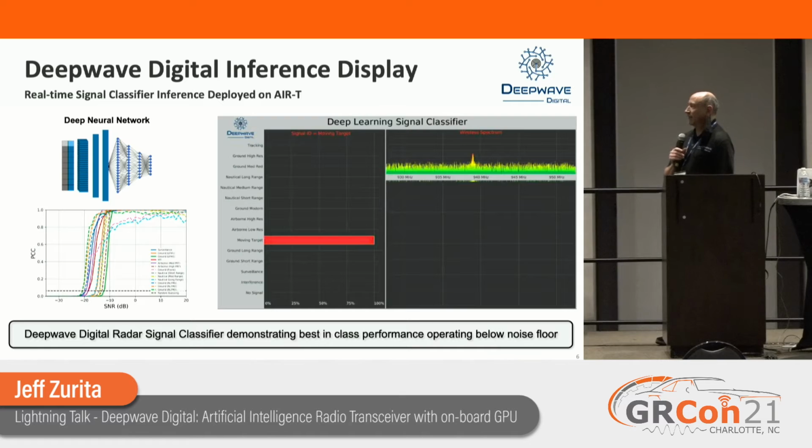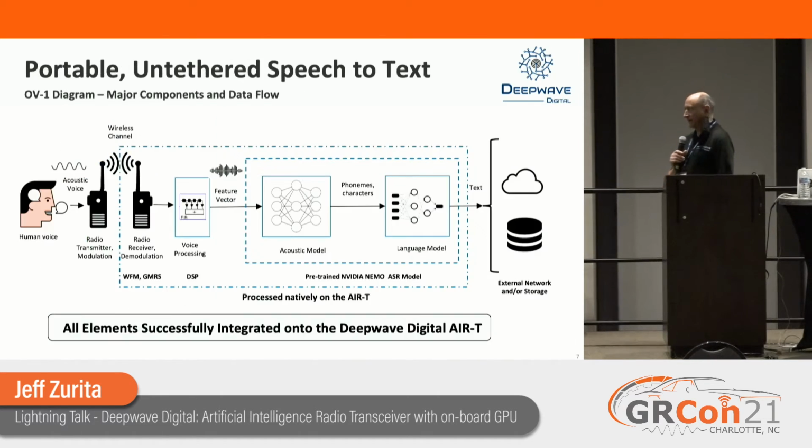All right, obligatory signal classifier. A neural network is classifying radar signals. You can actually see this being run in real time at our booth at the exhibit hall. We developed this neural network, and it runs natively on the AIRT without any supporting structures other than power and antenna.